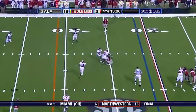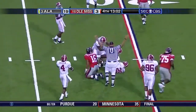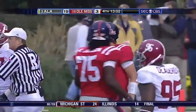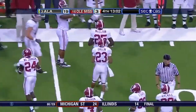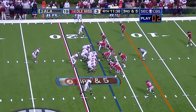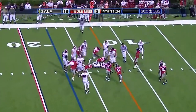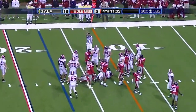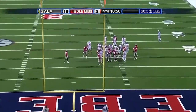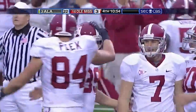Two-step drop, little dump down. That ball is out and in the hands. Is that McClain? What a strange game. McClain, that ball popped out. McClain, right place, right time. Justin Dow, the motion man, spinning for a couple of yards as Ingram from the far hash mark. Kick is away. And good from 31. The field goal is good from 32 yards out.